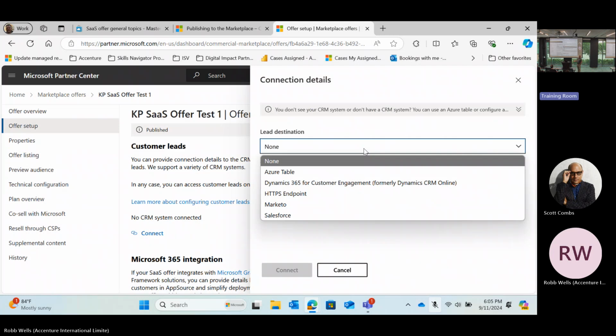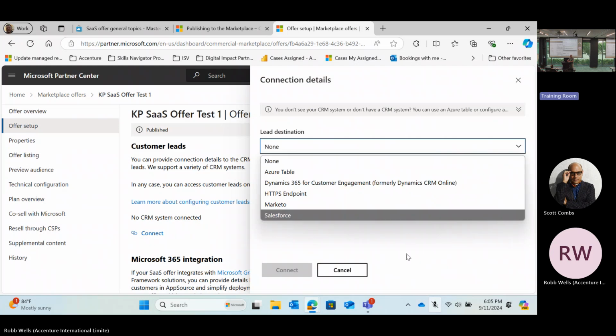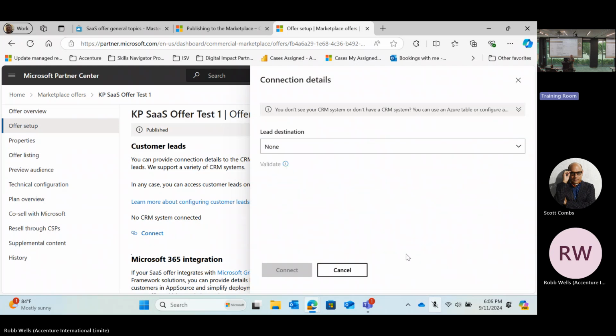So on a contact me page, if somebody says, hey, I want to know more about your product, if you have that configured, it's going to show up in your CRM and you can mark it through your Salesforce that way. Okay. There is a consulting offer, right? So if ACO wanted to have a presence in the marketplace, which I don't know if they do or not, there is a consulting service there. They can create that offer. Something you might want to look at.